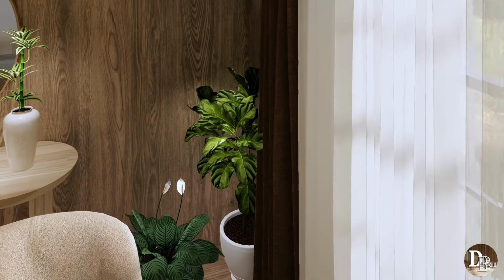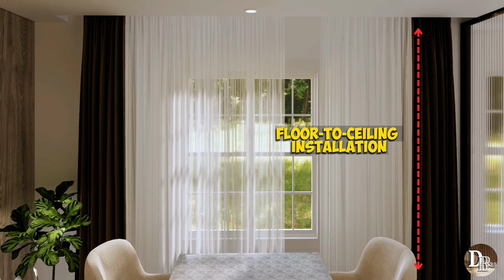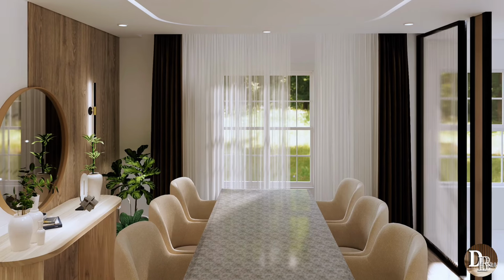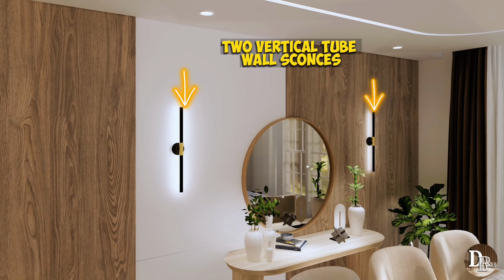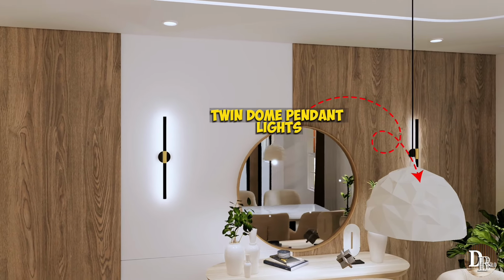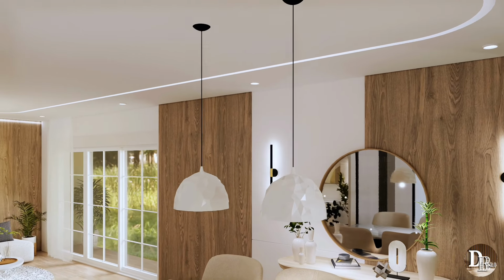For the window treatment, use sheer and blackout curtains. A floor-to-ceiling installation creates a taller look and adds refinement. To tie it all together, lighting fixtures play an important role. You can place 2 vertical tube wall sconces on the accent wall. As for the main light, twin dome pendant lights provide balanced symmetry, perfect for Scandinavian interiors.